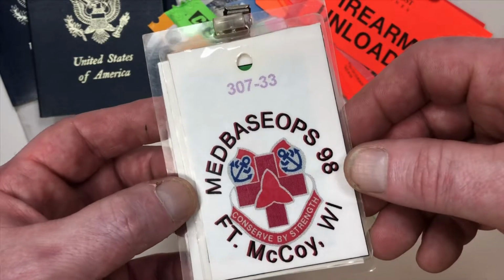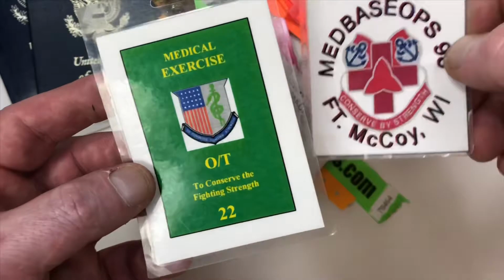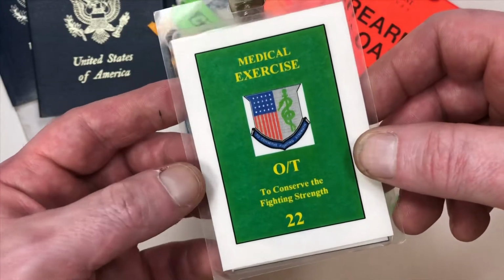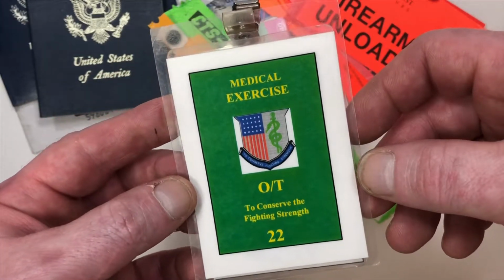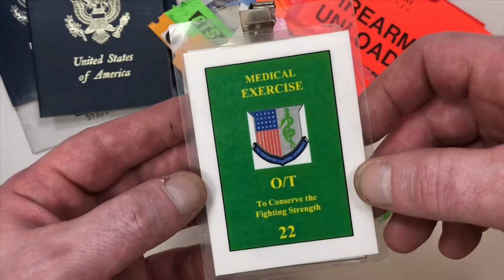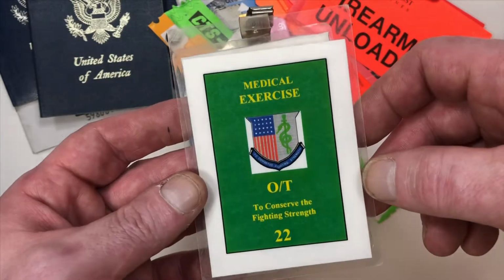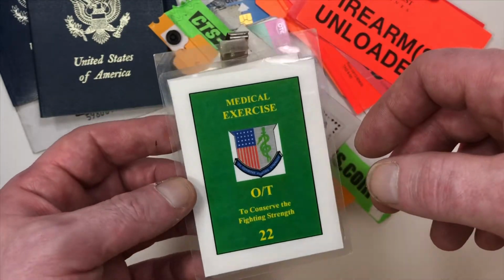Back in the 90s, when I was in the military, these were tags that I had to wear to gain access to certain tents during medical exercises. I was a trainer, and so these tags basically granted me access to anywhere I wanted to go.